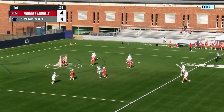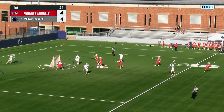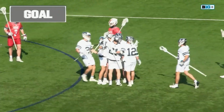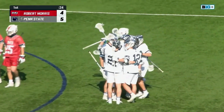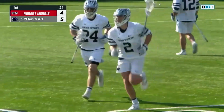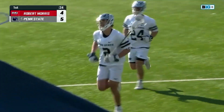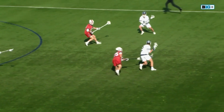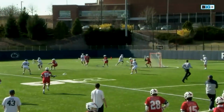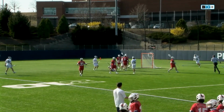Aldridge. Aldridge finds Peden. Peden back to Leary. Leary, he's getting forward. Leary fires and scores. Brendan Leary gets that diving goal with just seconds left in this first quarter to give the Nittany Lions the lead. That's Leary's first goal of the season, as he had not scored previously in his Penn State career. On that beautiful dodge, he just gets over top of his defender and finishes that falling down.